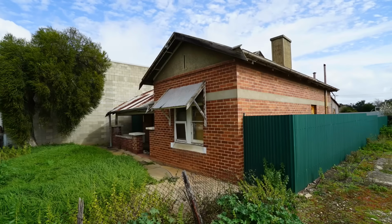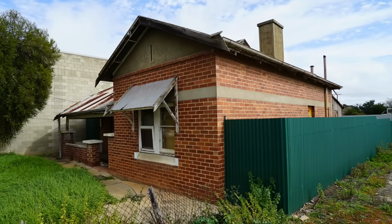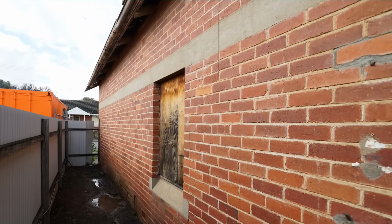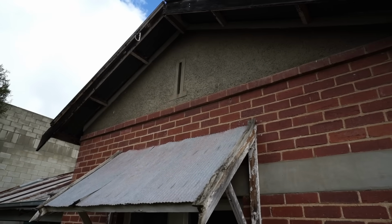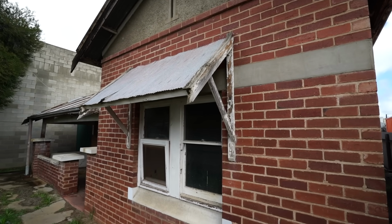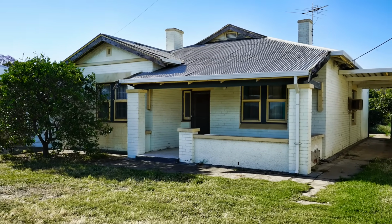One distinct feature identifying these homes as a war service home is a concrete lintel line around the perimeter of the home, just above the windows. Not every single home had one of these, but the ones that did were easy to associate to the State Bank scheme. I am putting together a comprehensive video regarding the State Bank bungalows, as there is a lot more interesting information to it, so stay tuned for that.